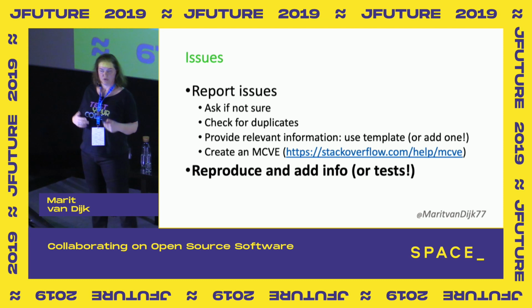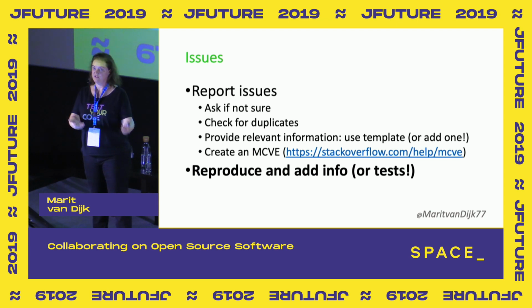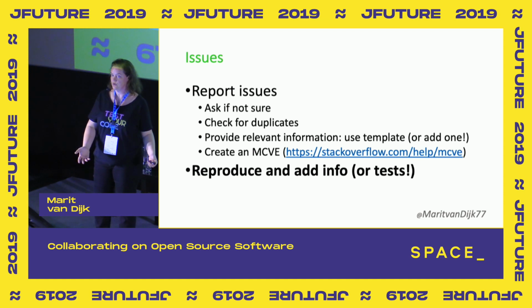If you don't have an issue but you want to help clear out a bunch of issues, then see if there are any issues that have information missing and see if you can reproduce them and add relevant information, things that you find out on how to reproduce it. Or better yet, if you can, add a test that reproduces the issue even if you don't know how to fix it. That will help them to fix it.